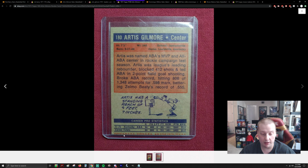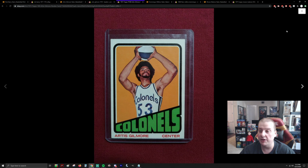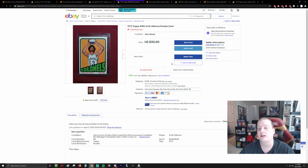This definitely does not cut the mustard there. Plus, there's a big bend on that lower left corner. So this is not a card that I would be interested in, other than if I wanted one personally. But just look at how attractive that is. Look at how dope these 1972 Topps basketball cards look.